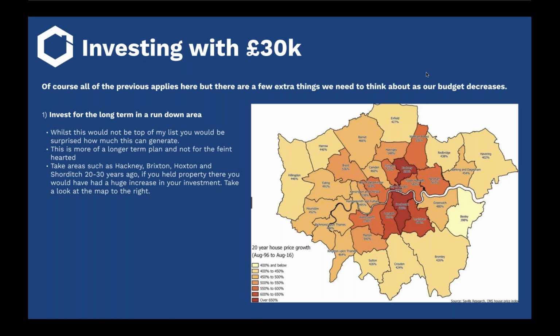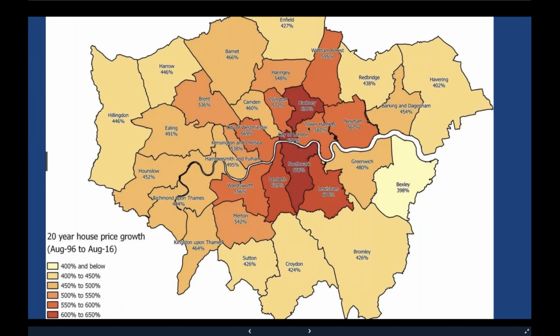A lot of these areas are rundown areas, and they all increased over your 600% mark. 690 for Hackney, 666 for Southwark, Lambeth 639. So a huge increase in more of the rundown areas. And actually, if you pick up certain pockets in these areas, there will be certain pockets within Hackney that would have made even more. There was one particular property that I remember seeing that went from something like 70 or 80,000 to well over £1 million over a sort of 13-14 year period.